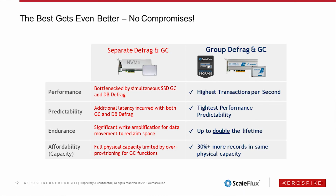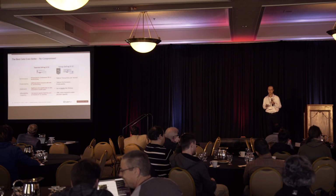Okay, when we do this, we can do a simple comparison. In terms of performance and predictability, the joint GC with computational storage is a lot better than the commodity NVMe SSDs. And also, as we mentioned, it's going to improve the endurance of your flash device, because you reduce the write amplification and the read amplification. And in this way, you also improve the performance, meanwhile. And of course, it's also going to save the extra space that you reserved for the garbage collection and the defragmentation as well. So no compromise.